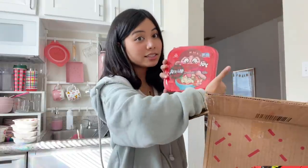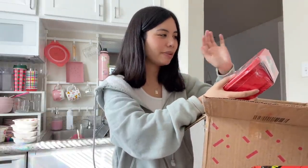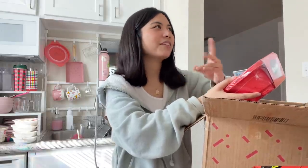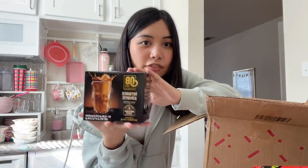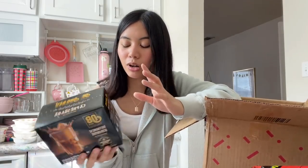Then we got instant hot pot, and this is not just instant, it is self-heating, which is amazing. Like, if you were to go camping, I don't go camping, but if I were to lose electricity or something. Then we got our instant café soda, our Vietnamese coffee. I love Vietnamese coffee, it's one of my favorite coffees. So if this tastes authentic and like the real stuff, that would be great. It comes with 10 packs and I believe it's a powder that you just mix with hot water.